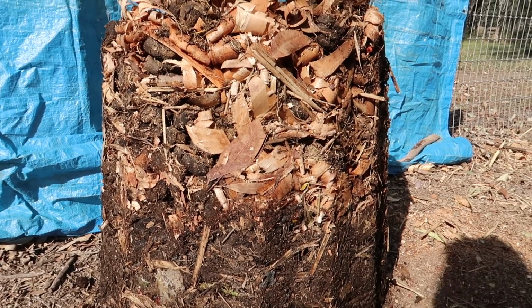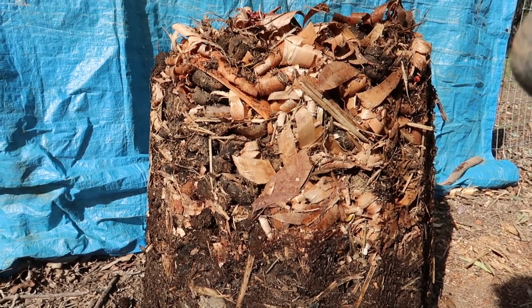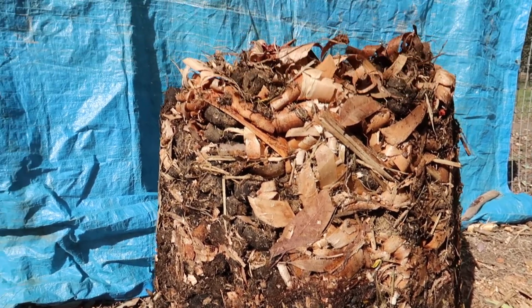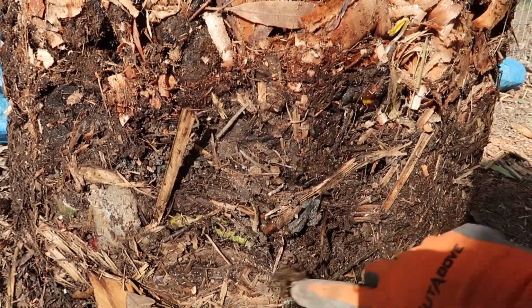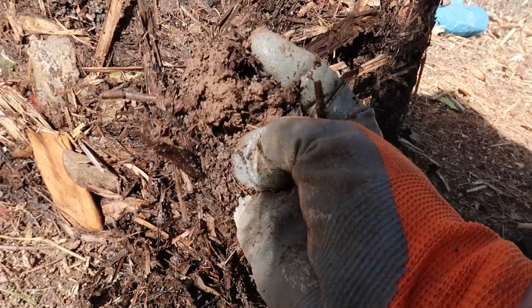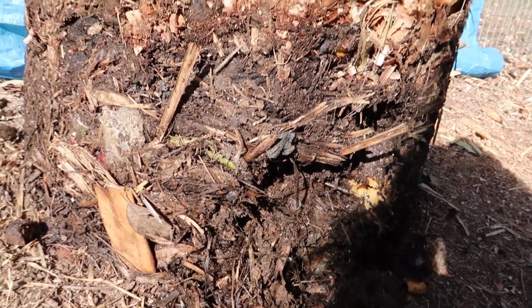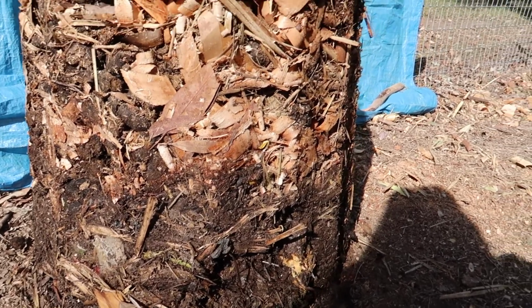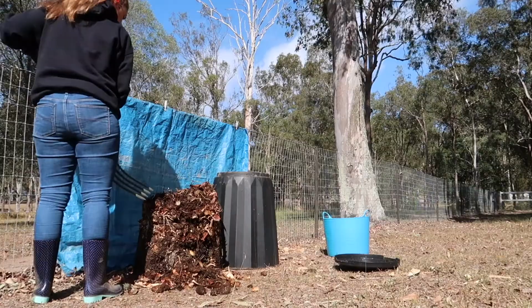Alright, so this is what the pile is looking like now. It's holding its shape pretty well, which I wasn't too sure if it would. That's why I put the tarp up next to it. But of course you can see that the bottom stuff is a lot darker than the top layers. So this is all breaking down really nice. Yeah, it's producing some really nice material. It's not quite done yet, so what I'm going to do is flip this whole thing, and everything on the top I'm going to be putting down the bottom, and I'm going to be putting the bin here, so I'm just going to have to fork it all in.